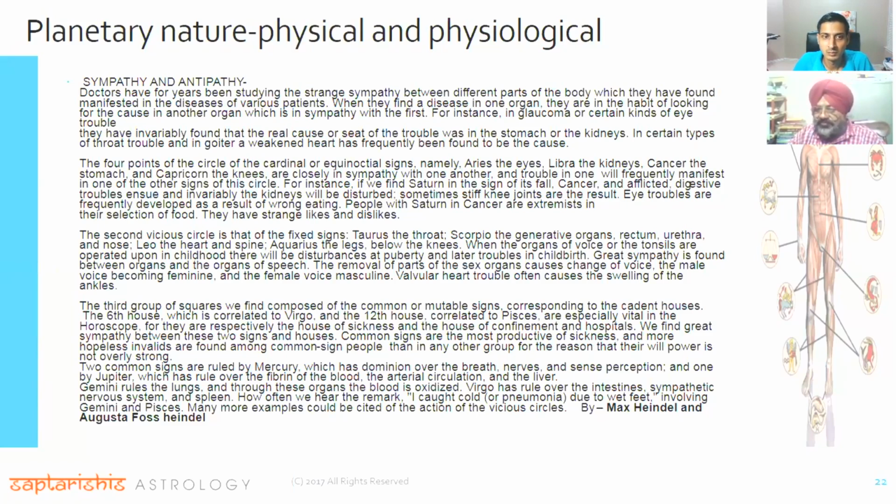Here the example is given. If we find Saturn in the sign of fall or Cancer, Cancer-afflicted digestive troubles ensue, and invariably the kidney will be disturbed. Like we said, the sign Cancer is associated with digestion, and the moon is also digestion, because it's a part of a system. So if there is trouble in one part of it, it reflects on the other. And eye troubles, kidneys and stiff knees, there is a selection of food. Basically, people with Saturn in Cancer are extremists in the selection of foods. This is what the Western view is.